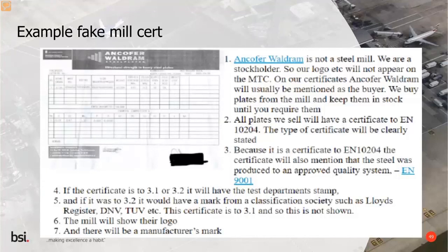Because they are EN 10204, then it should also have an EN 9001 reference. So that wasn't true. So this comes down to your goods-in people knowing your suppliers, knowing the relative standards that are being applied by that supplier, and being able to identify when something is not right. Classification society stamps, Lloyd's Register, DNV, TÜV, and so on, were missing. So these are examples of things that were found on a mill cert that could easily have been detected to prevent non-conforming product being received into your supply chain.